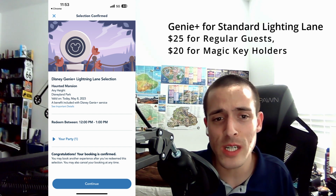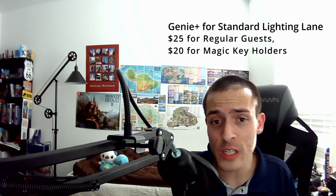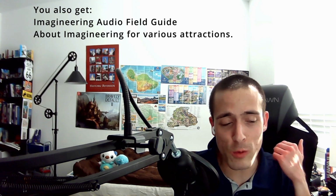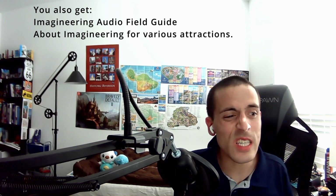So I just got Genie Plus, which is $25. But if you're a Magic Key holder, it's going to be $20. It was worth it for me, and it just depends if you really value that for $20 or not. But for me, it was worth it in that case because you get a lot more attractions and don't have to wait as much.